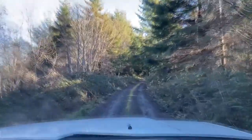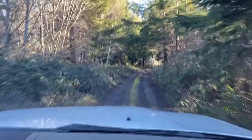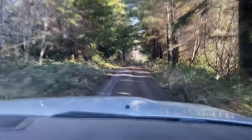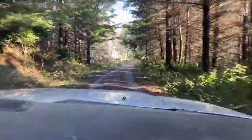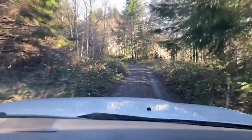This here, a grader could berm all this off the sides and then pull the rock into the middle and crown it, and the water would run off the road both ways. But here it's running down the road all the way to the bottom of the hill, and it's about a half mile. Right here somewhere is a half mile marker from the county road. It's right here on the tree. And I filled two holes right ahead of us here.